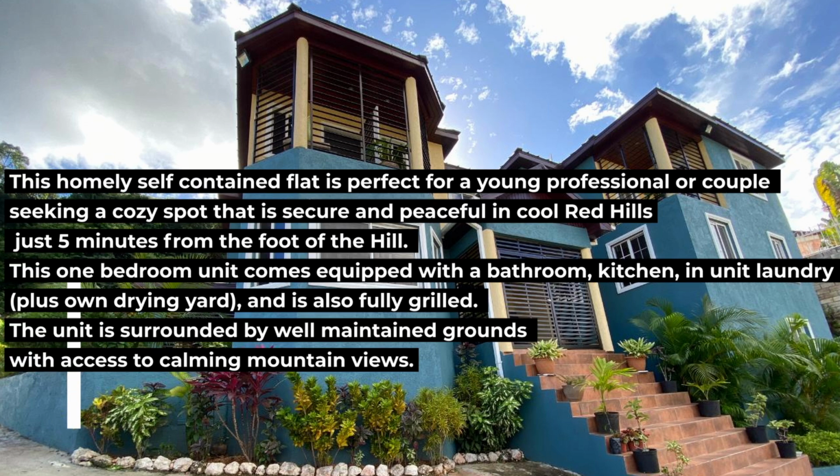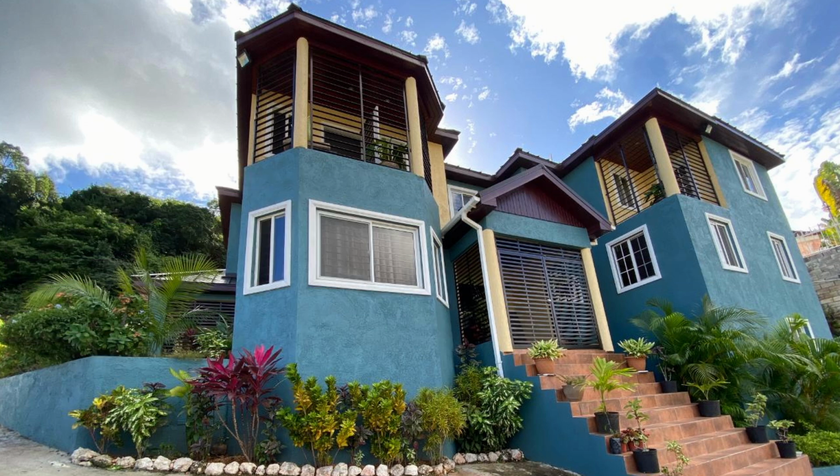So this particular property is a self-contained flat. It is perfect for a young professional or couple seeking a cozy spot that is secure and peaceful in cool Red Hills, Kingston. Just 5 minutes from the foot of the hill, this 1-bedroom unit is fully equipped with a bathroom, kitchen, and in-unit laundry, plus a drying yard, and is also fully grilled. This unit is surrounded by well-maintained grounds with access to calming mountain views. So all you have to do is schedule a viewing today and you can make this particular property yours.